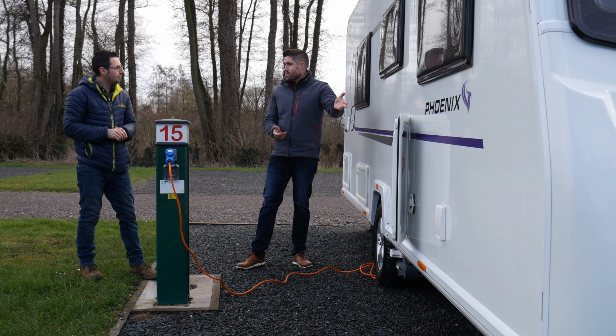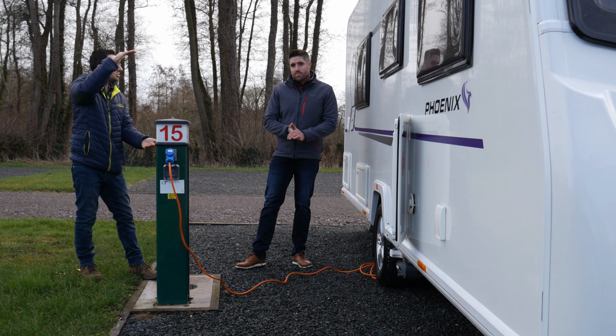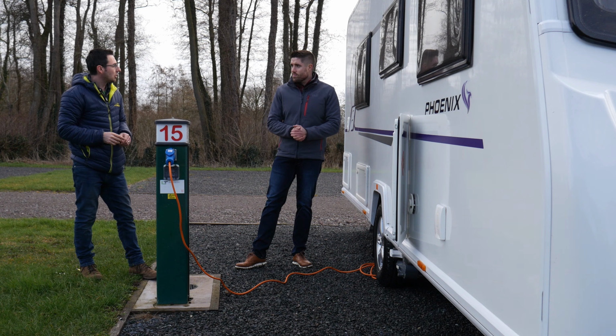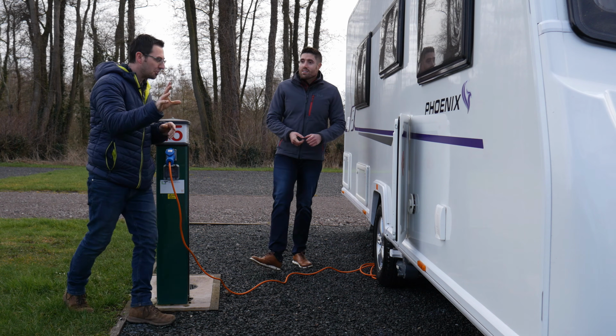So do most of them come with space for 2? Some of the lighter weight vans actually come with size for a 6 kilogram and a 3.9. Okay. But this one, you've got a proper full-size locker for 2 6 kilos. So where's your battery box? We'll come to that when we're inside. It's a little bit different on these.